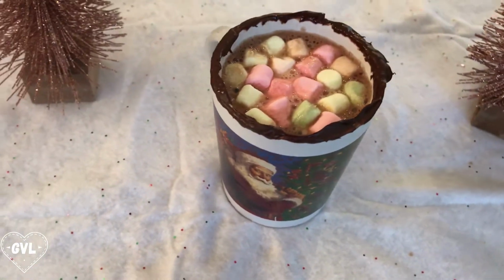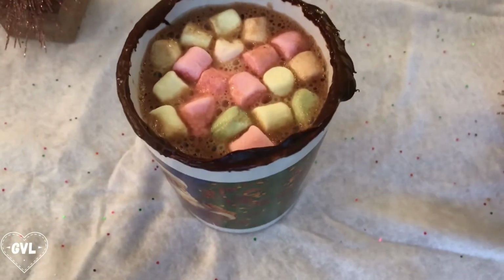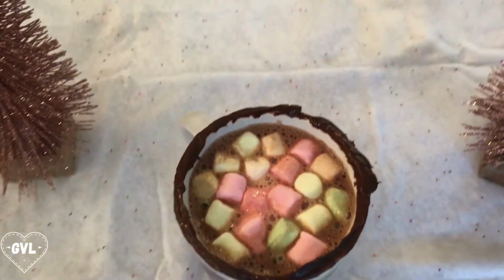You really can't go wrong when it comes to hot cocoa, but this recipe might be my absolute favorite.